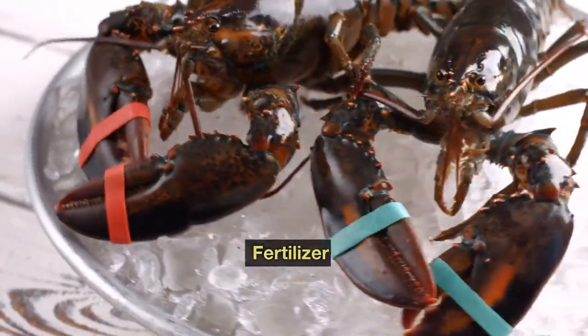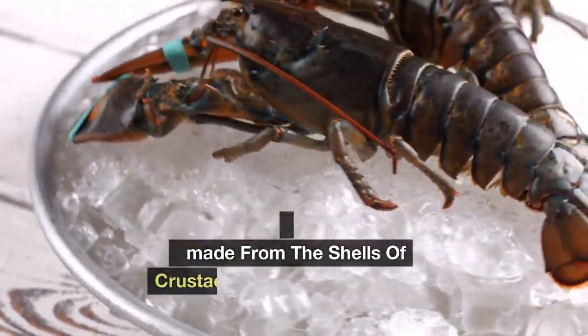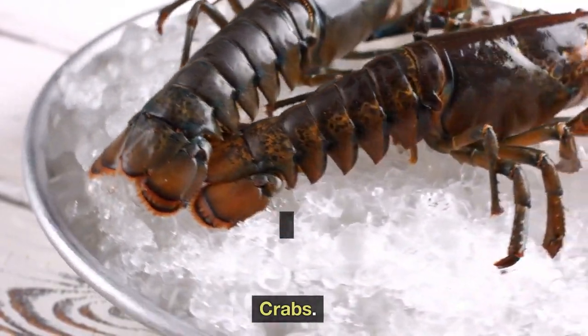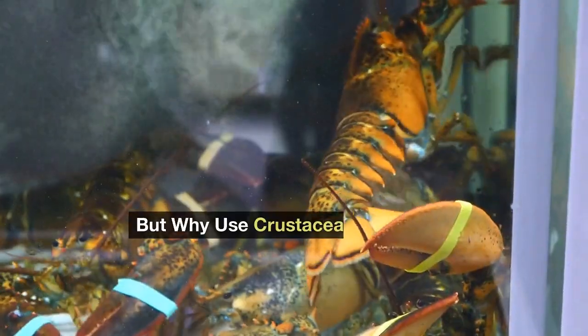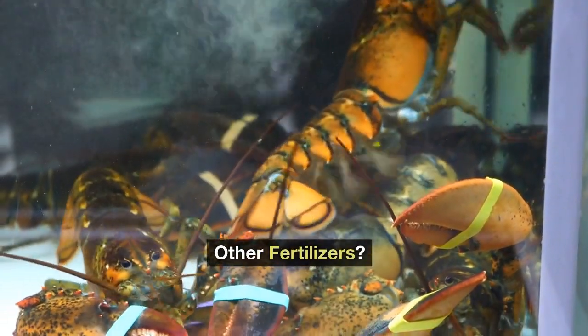Crustacean meal is a natural fertilizer, made from the shells of crustaceans like lobsters and crabs. That's right, we're feeding our plants seafood now. But why use crustacean meal over other fertilizers?